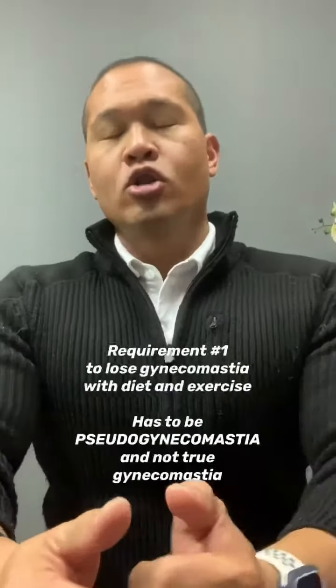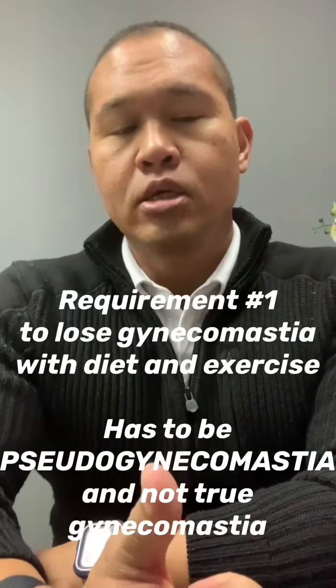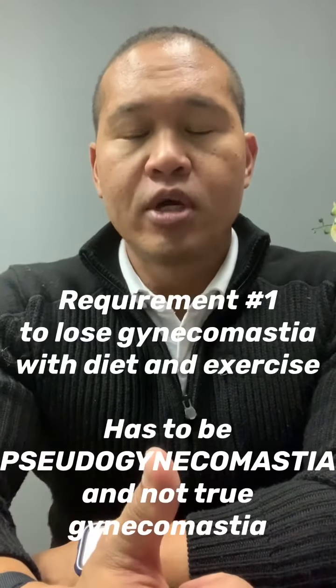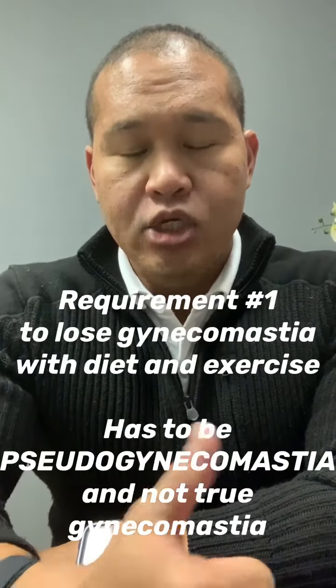But there are certain people who can get rid of or minimize their gynecomastia without surgery. Now, in order to do this, you need to fulfill two criteria. The first criterion is that you have to have pseudogynecomastia and not true gynecomastia.